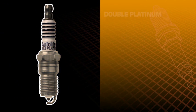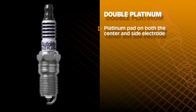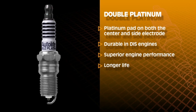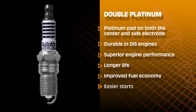Autolite double platinum spark plugs have a platinum pad on both the center electrode and the side electrode for durability in DIS-equipped engines. Double platinum gives you superior engine performance, longer life for improved fuel economy, and easier starts versus standard plugs. In a gap wear comparison between Autolite double platinum and standard copper core plugs, the double platinum had virtually no gap erosion. We also use a proprietary platinum ball welding process to attach the platinum pads.